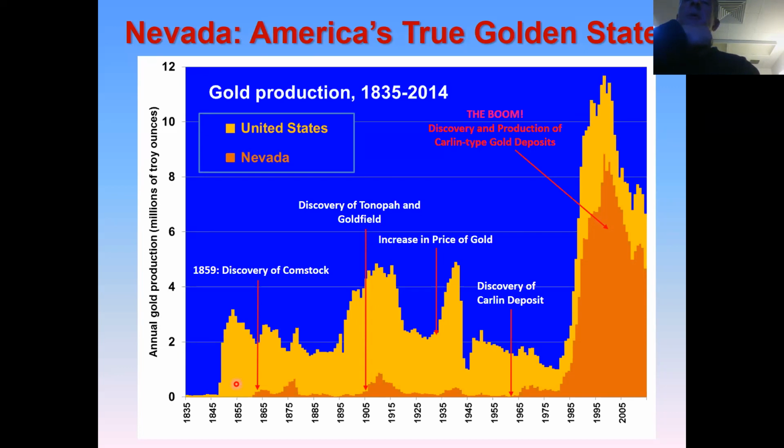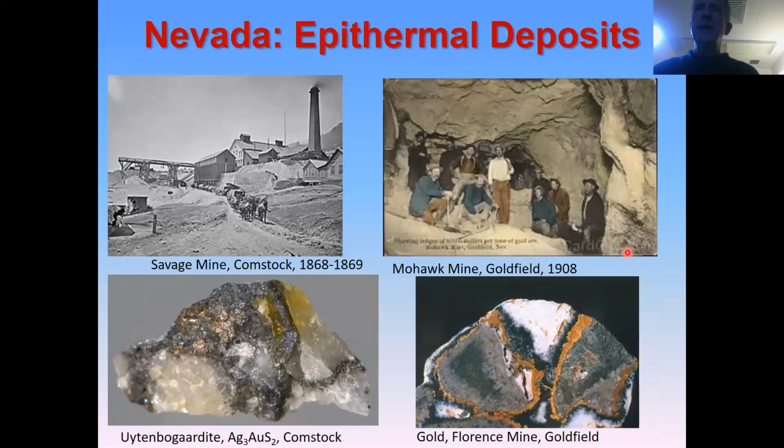Goldfield was one of the nicest cities or towns in Nevada at that point, near the turn of the century. Again, here is just the increase of the price, and here's the discovery of the Carlin type deposit. And the boom, again, is the discovery and production of Carlin type deposits. Okay, so Nevada.